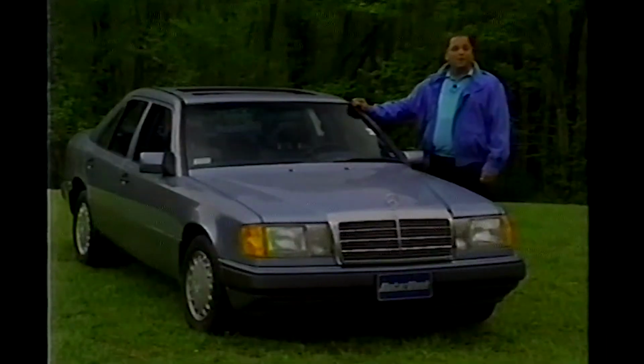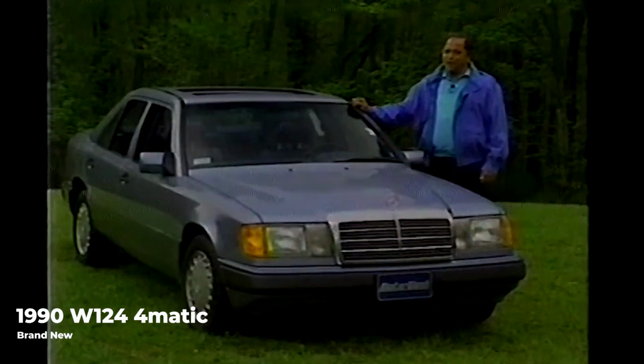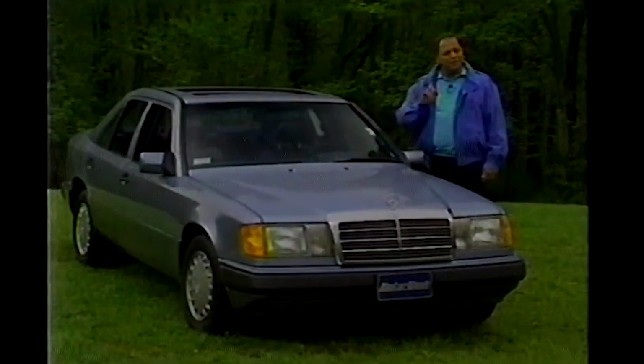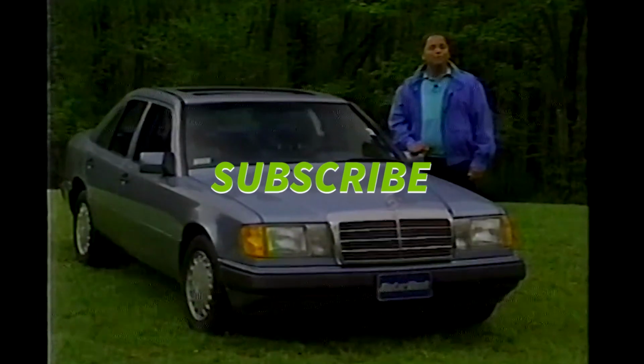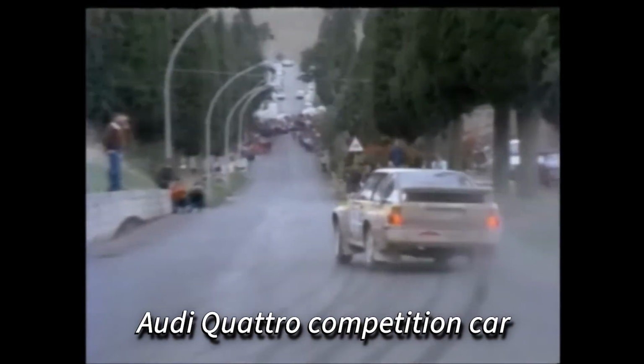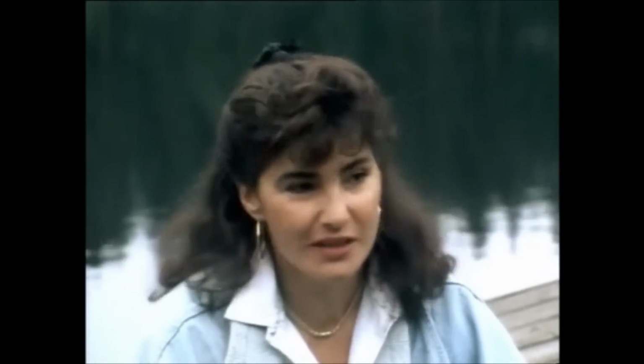The car's been around for a couple of years now, and it hasn't changed a whole lot. But there is something new about this one, something you can't see, something called 4MATIC. Meanwhile, the original Audi Quattro competition car debuted in 1980. Nobody can forget the noise. Even today, I think we miss this kind of noise.